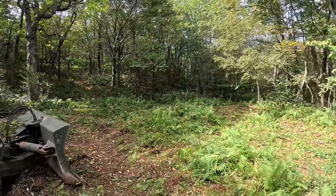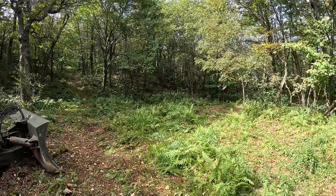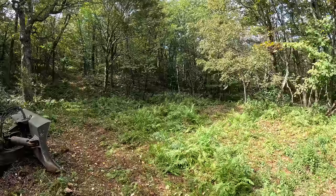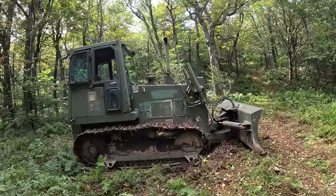So I went through yesterday. There was actually nothing steep or crazy. It's just a matter of clearing some fallen trees and little brush to make it show up, but it is an existing trail I'm just fixing.